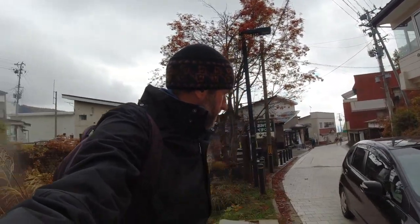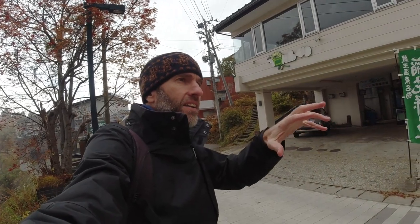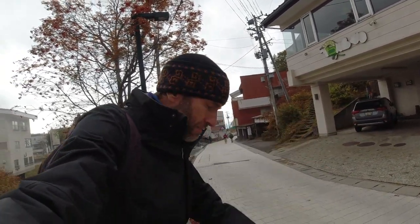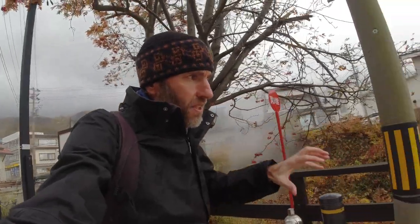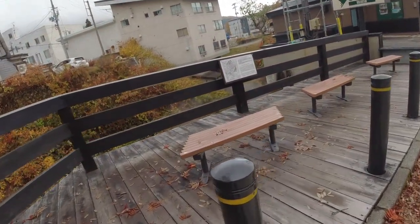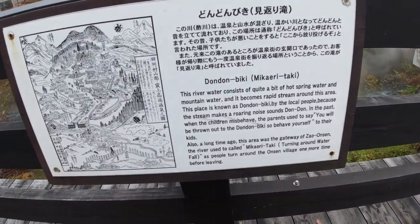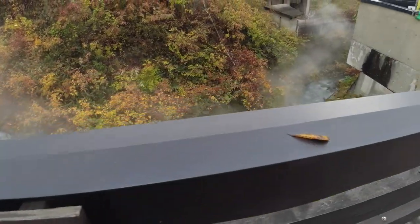And as you saw there at the beginning, there is one inside of the ryokan that I am staying at right there. I'm not sure if that is technically considered an onsen when it is a more private kind of bathtub. But anyways, this is a very lovely little town. Here is a little story about the naming of the creek, the hot creek.